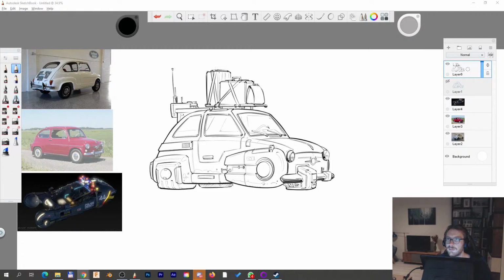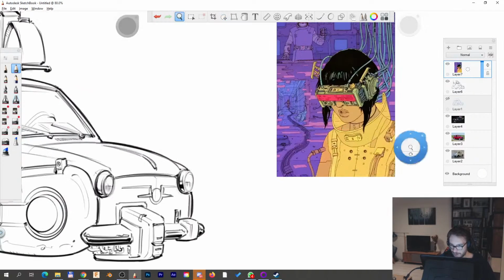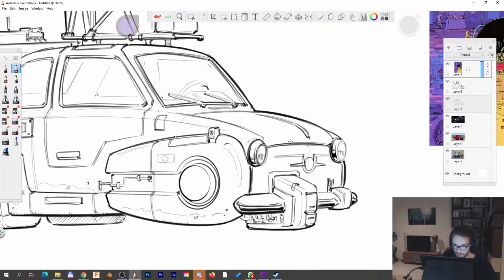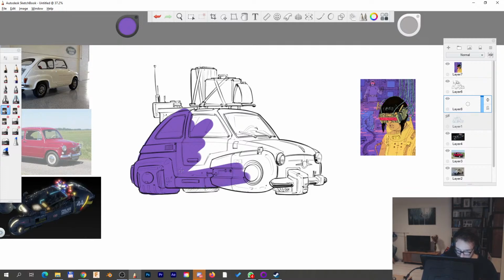I'm just gonna take this image, copy image, paste it in here, and I'm just gonna steal this purple. Yeah, see, in Photoshop this would be probably much faster, but now I'm too lazy to switch to Photoshop. So we're gonna do this in Sketchbook. There we go.